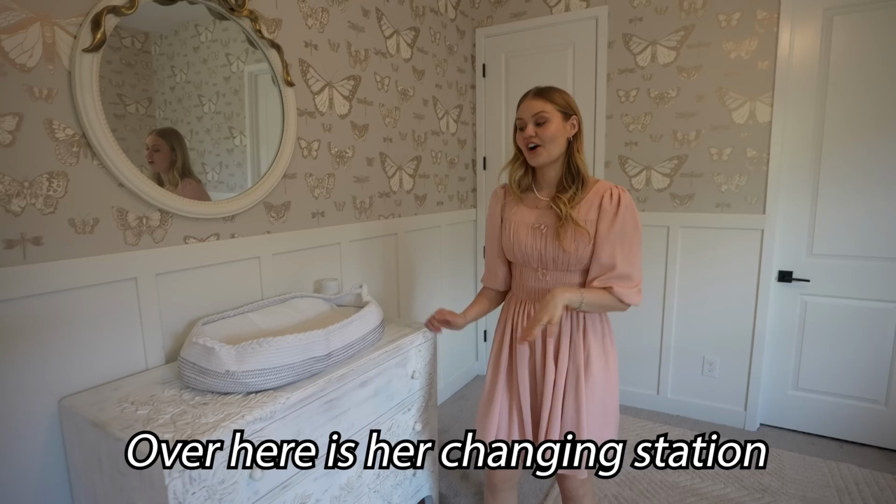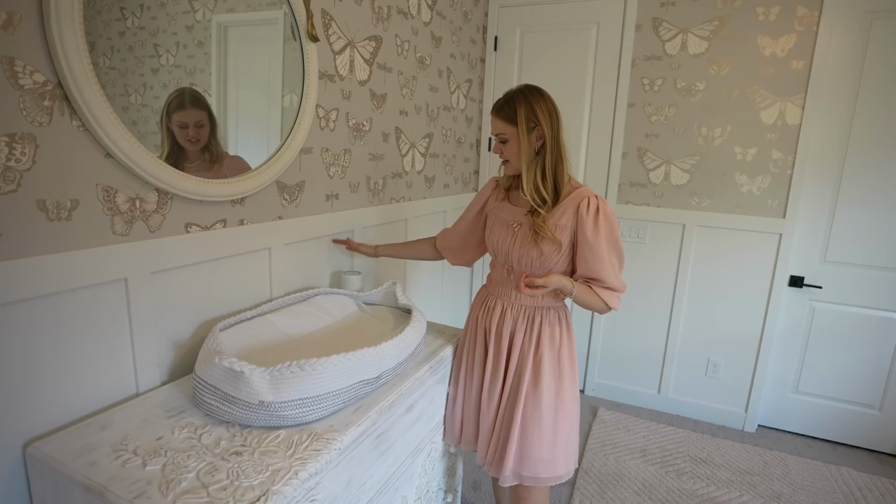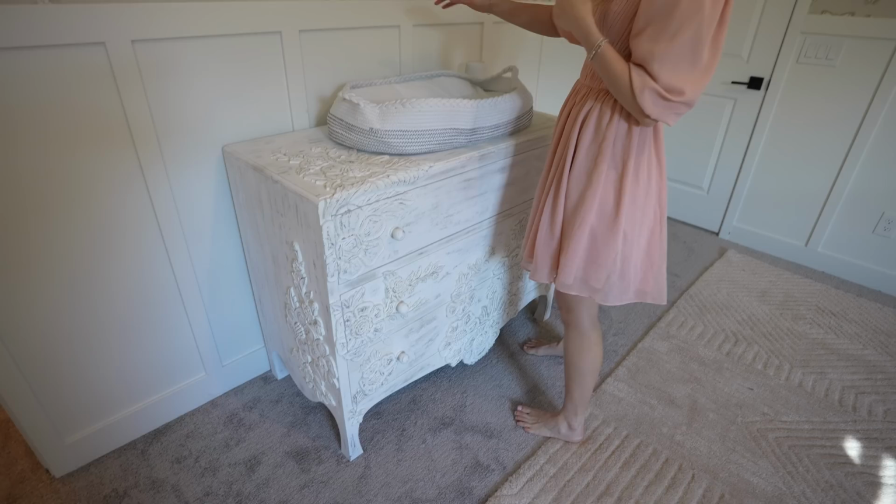Over here is her changing station. So I got this cute little dresser from Anthropologie. I just added this little changing table thing on top of it. And then here's her sound machine, which we could just tap and it turns on. And then in here is all of her diapers and wipes and everything I need to change her. And then this cute mirror with the bow. Doing a nursery is so fun. Just picking out all these cute little details and things that I knew that she would love.